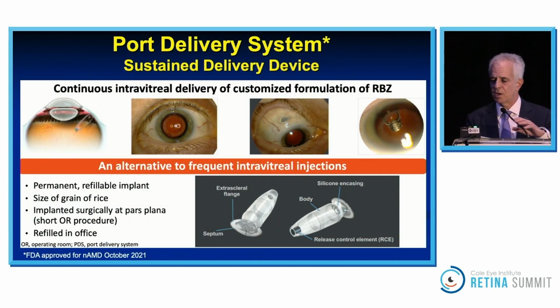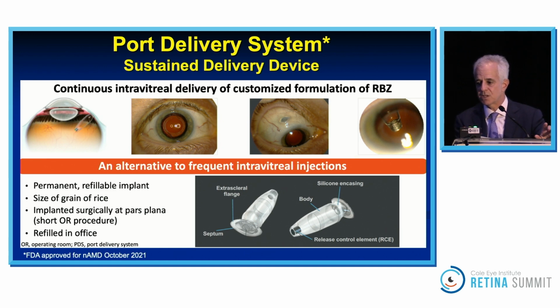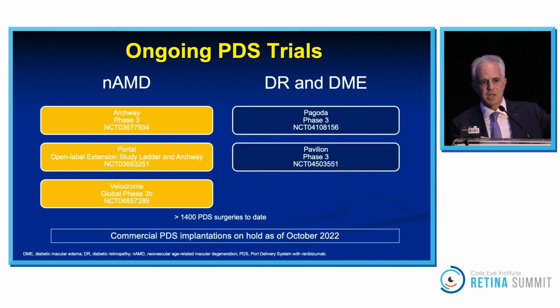What about the port delivery system? Rishi had a nice summary of all this, of course, in wet AMD. This is FDA approved, albeit on hold, FDA approved for neovascular AMD. It's high concentration ranibizumab, diffusing out through this surgically implanted reservoir. You can see the neovascular AMD trials, both the US-based Archway, which led to FDA approval here, and the studies abroad looking to expand approval elsewhere. But it's been on hold because of the septum dislodgement problem. It was on hold for both commercial devices in wet AMD and for clinical trials, but that has now changed. But before it was put on hold, it did go through the DR-DME studies, Pagoda and Pavilion.